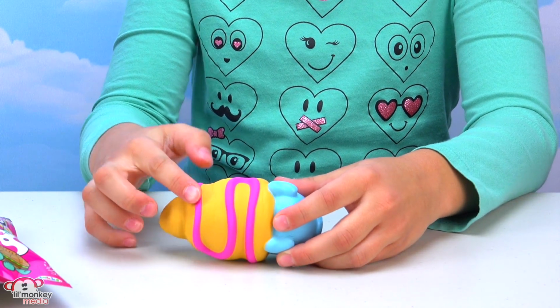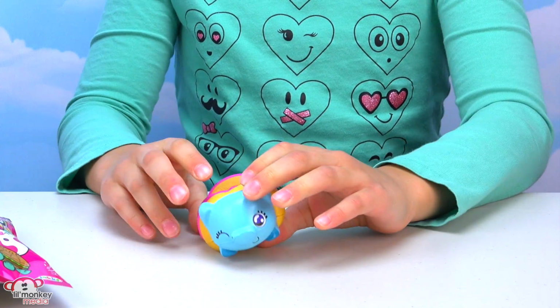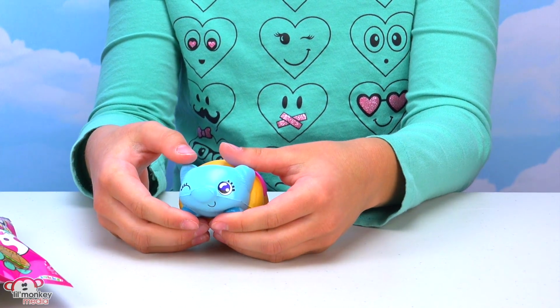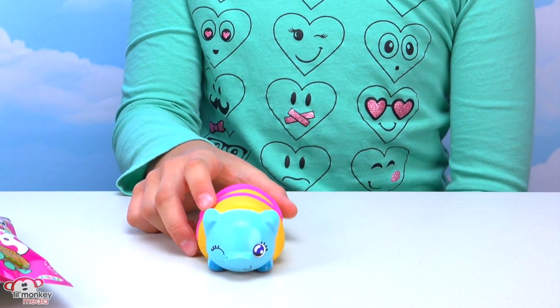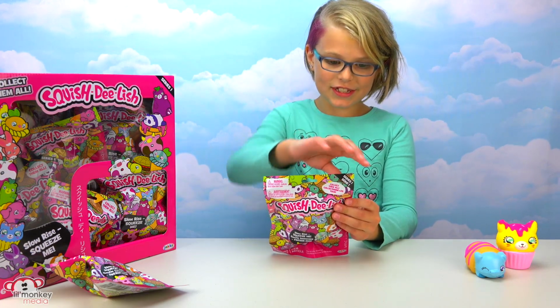And it also has some pink frosting on top. These are so squishy. I'm sorry, sweet pig, that I'm squishing your head. Well, at least it's a squishy, and that's what it's meant for. I really hope this one's the little turtle burger.